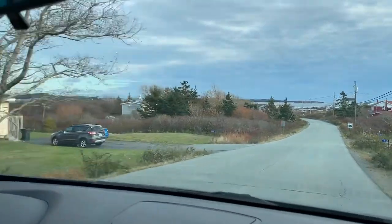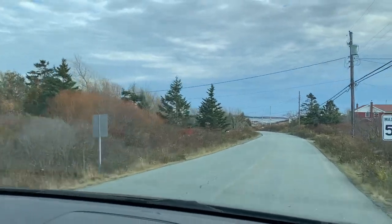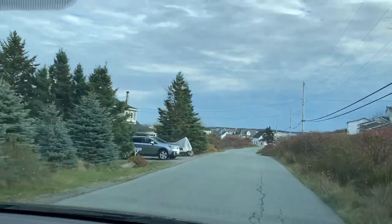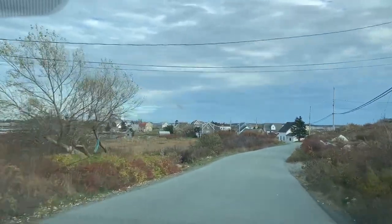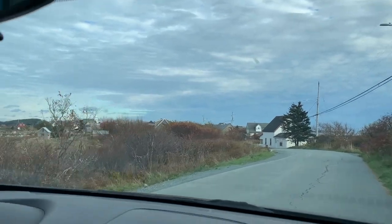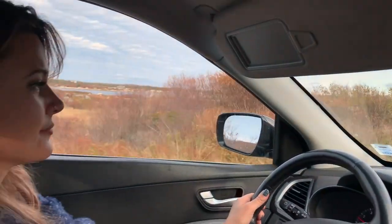Usually I'm driving, so I can't record video of where I'm going at Prospect, but this is what it looks like on the way in, just beautiful. It's a small fishing village, and it's got a lot of history. Very pretty. That's right, Zoe. Not as pretty as you.